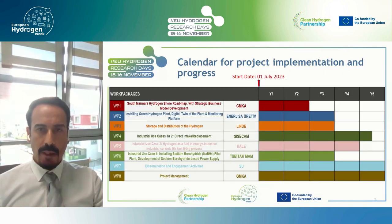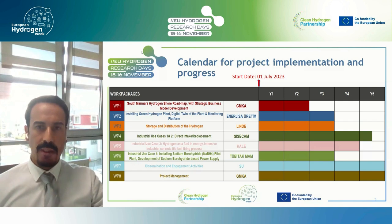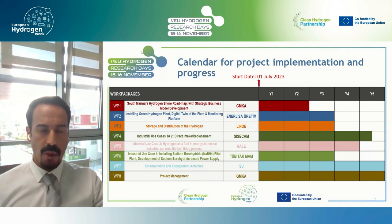The implementation phase of the project started on 1st of July. It's very new. The core activities have already begun. And there are 8 work packages in the project. The most critical one is, of course, work package 2, related to the green hydrogen plant investment. And it is expected to be fully commissioned at the end of the third year of the project.